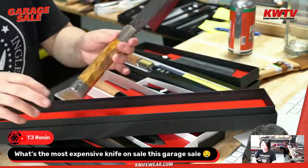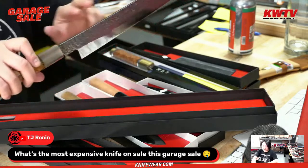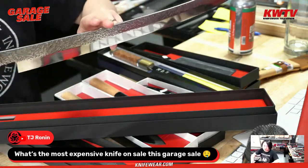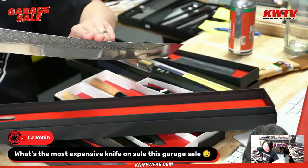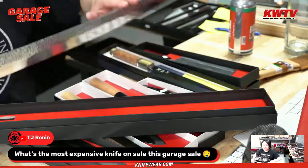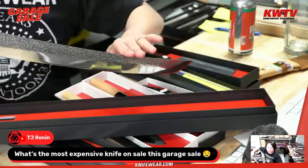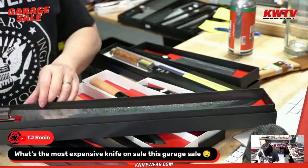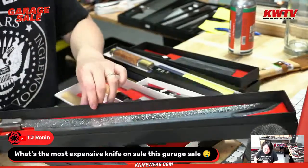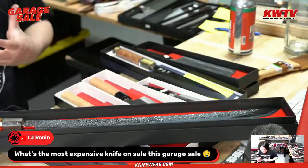Number two, Yu Kurosaki, the Sakimaru Tsujihiki R2, 450 millimeters. It's very, very long. Tsujihiki. Yeah, I can't believe that one's not the most expensive. $2,926. And Honyaki definitely takes a lot more skill and time.